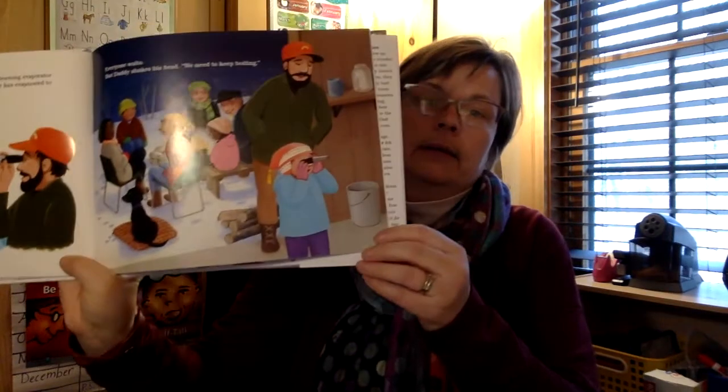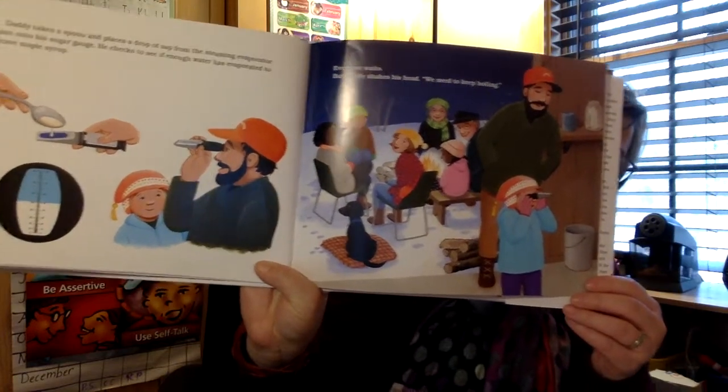Daddy takes a spoon and places a drop of sap from the steaming evaporator pan onto his sugar gauge. He checks to see if enough water has evaporated to leave maple syrup. Everyone waits, but Daddy shakes his head. We need to keep boiling. It's not quite ready. They're going to keep it boiling. An hour later, Daddy tests the sap again. We're getting close. The rumbling of the boiling sap is the only sound now. Everyone snuggles in sleeping bags, and the adults take turns helping Daddy keep the fire hot. Until Daddy tries again. It's maple syrup.